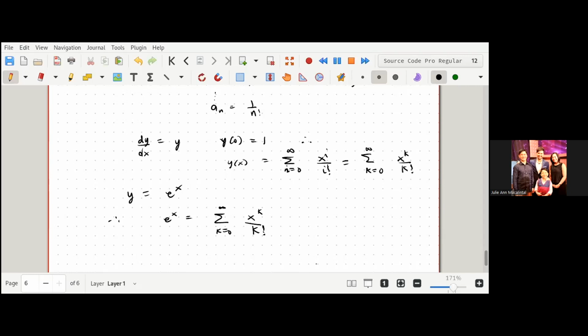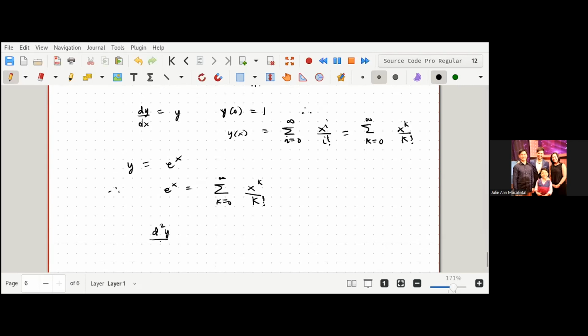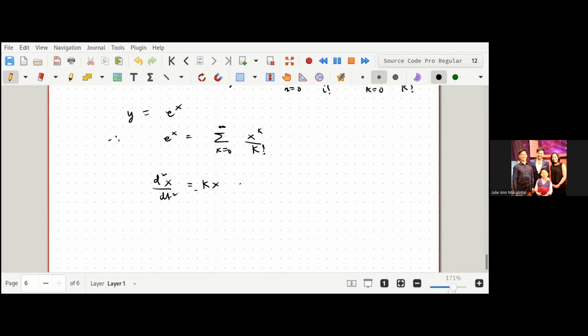And one method there, if you want to try it, what about the second order? Di ba, the problem in physics when there is a spring, the force, which is d square x dt square, is equal to kx. Or, it is simpler to write it as omega square x. And then use the series substitution. X of t is equal to the sum from j equals 0 to infinity of a sub j x to the j.